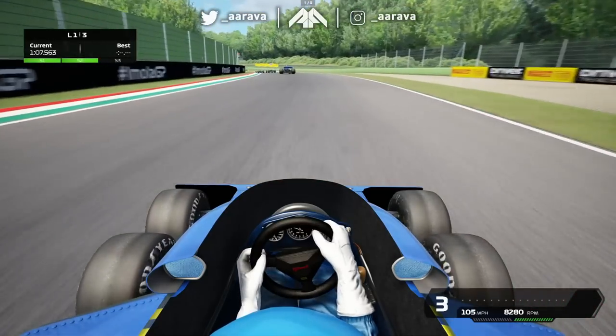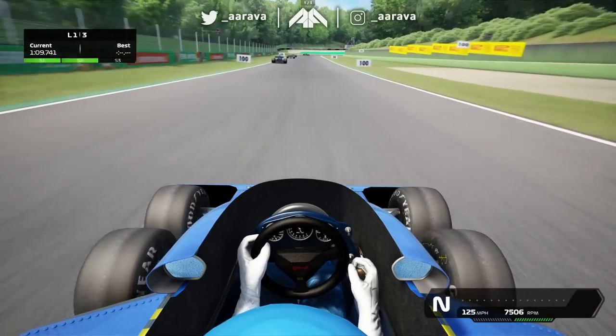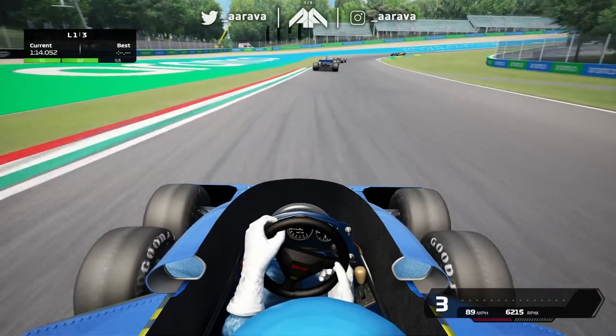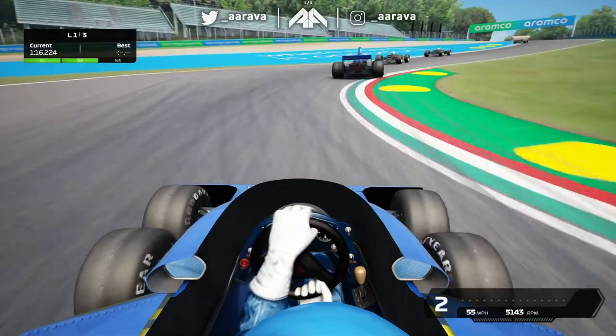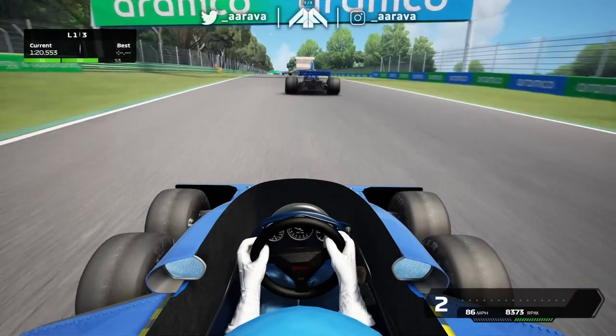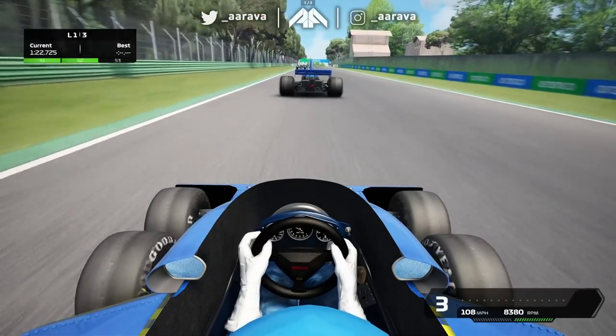Cool, we're now the second Tyrell. This is the lead Tyrell up ahead. We're all closing on these slower Lotus cars. Some real caution needed. Second gear for the... Oh, wow, okay, that one just decided to screw the curbs and test the suspension out.